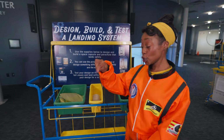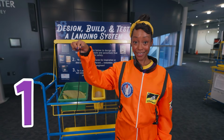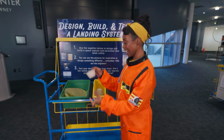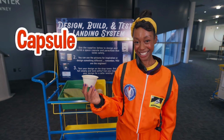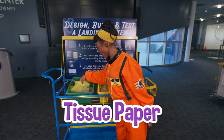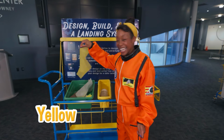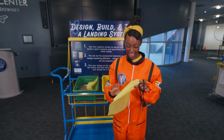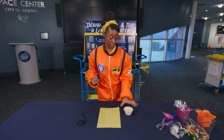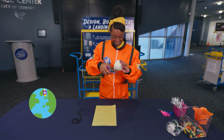First, we'll need 2 pieces of black yarn. One. Two. Next, we need a cardboard capsule. Then we need a sheet of tissue paper. There are lots of different colors in here, but I'm gonna pick yellow, just like my headband. A capsule is a piece of the rocket that the astronauts use to come back to Earth in.